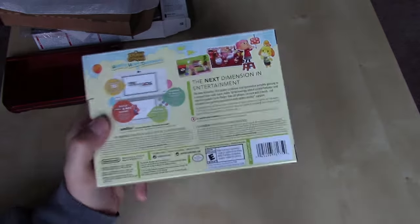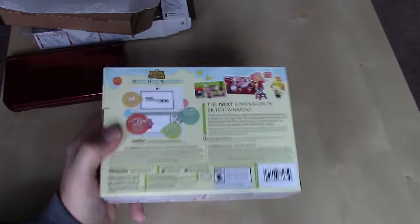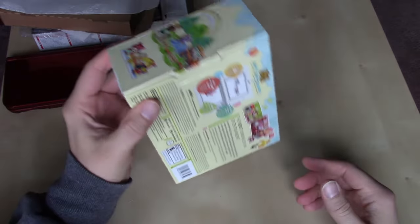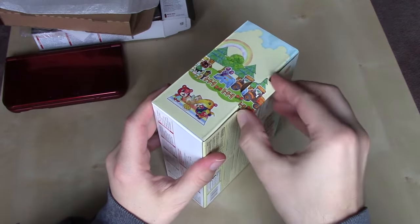So if this is your first ever 3DS, you're going to have to buy an adapter. But regardless, the box still is pretty heavy and takes on quite a different form factor than the original here. It's quite a bit thicker, probably due to those faceplates. So let's see what we have going on in here.